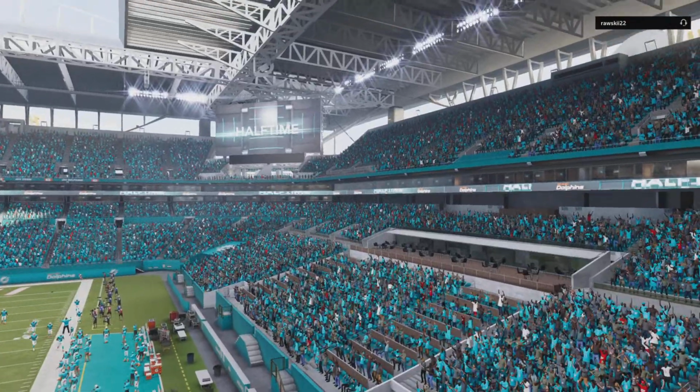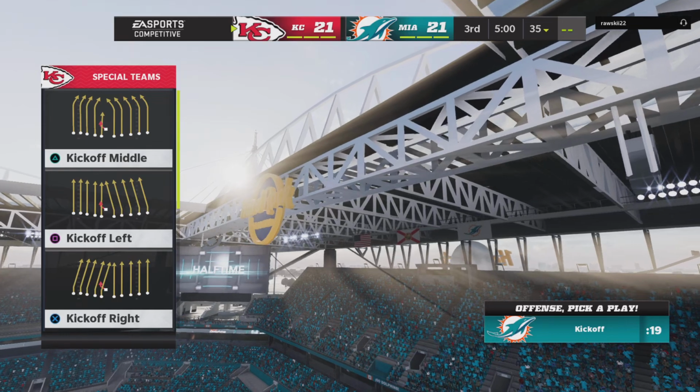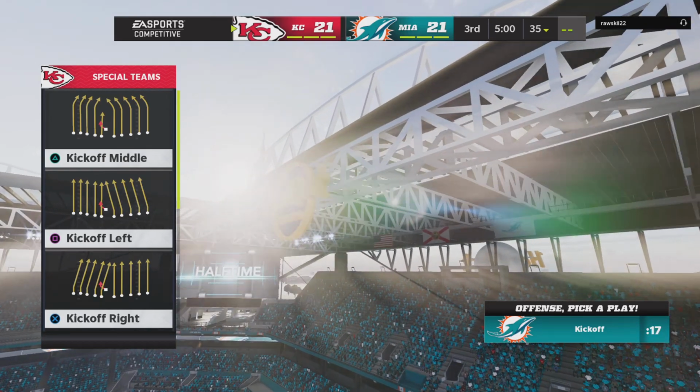Time for a break. We've hit halftime. Two quarters down, two still remain. We step aside. This is the NFL on EA Sports.